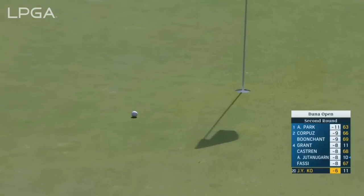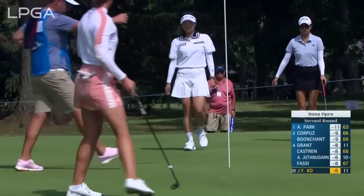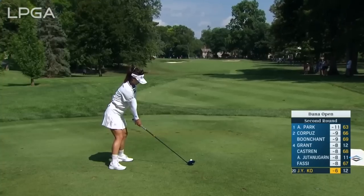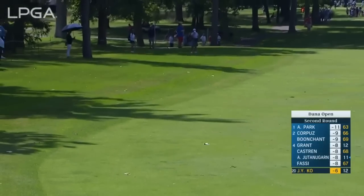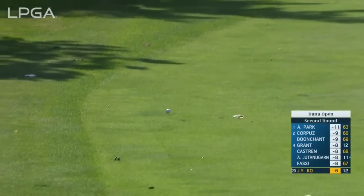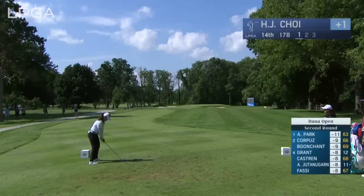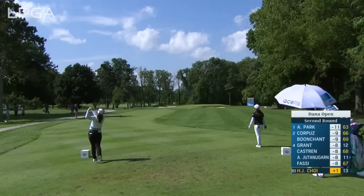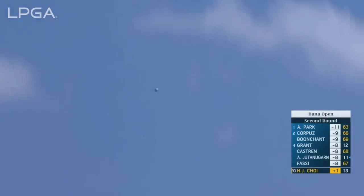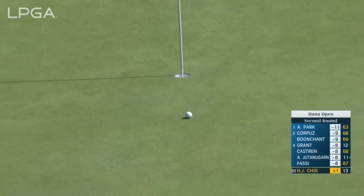You can see that it's definitely more of a delicate stroke. And it just made it way more challenging off the tee. I'm not going to say anything until it stops. And let's check out young Korean star Hye-Jin Choi, who is outside the current cut line. She's not missed a cut on the LPGA Tour since joining at the beginning of last year. Yeah, the cut looks like it will at least be.